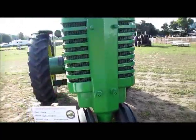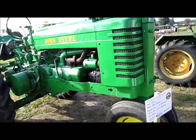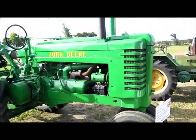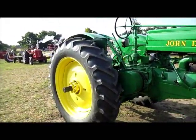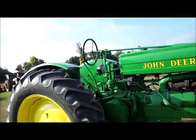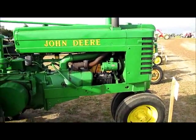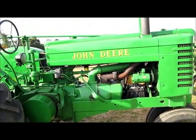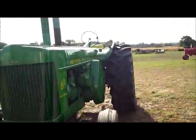Here's a GM John Deere. No, it doesn't stand for General Motors. It's John Deere G, but modernized. So you see it's got the styled wheels, the styled rims on it, fender extensions. I think they put a little bit bigger piston in there too. I don't know the size of it off the top of my head, but it's a nice tractor. And over here we got a John Deere E.